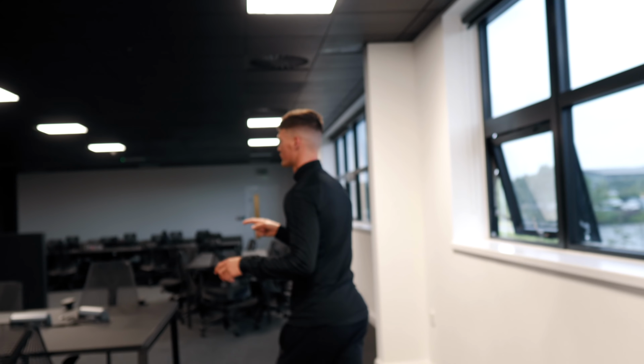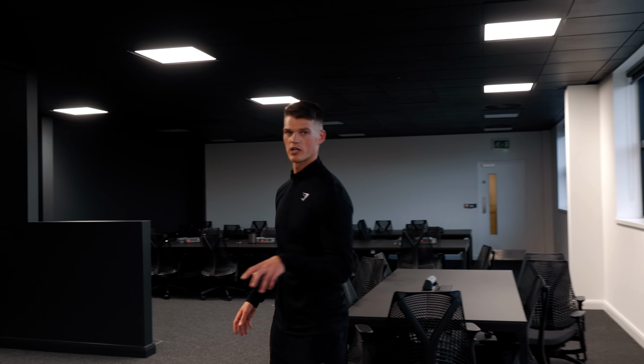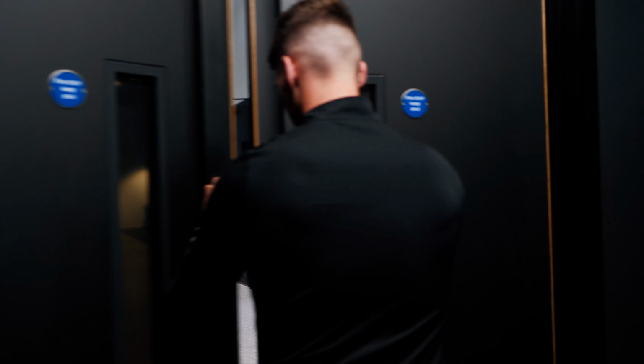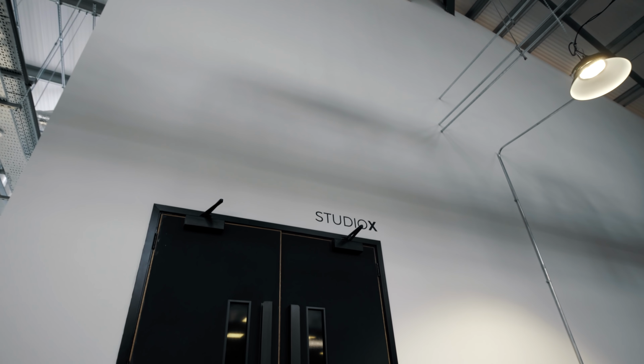So this is where the office space begins. A little bit plain at the moment, we've just got desks in here. Someone asked me, I think on my Instagram, is there wheelchair access here? Absolutely is. We've got full wheelchair access to the entire place. So coming upstairs, we've got our studio.